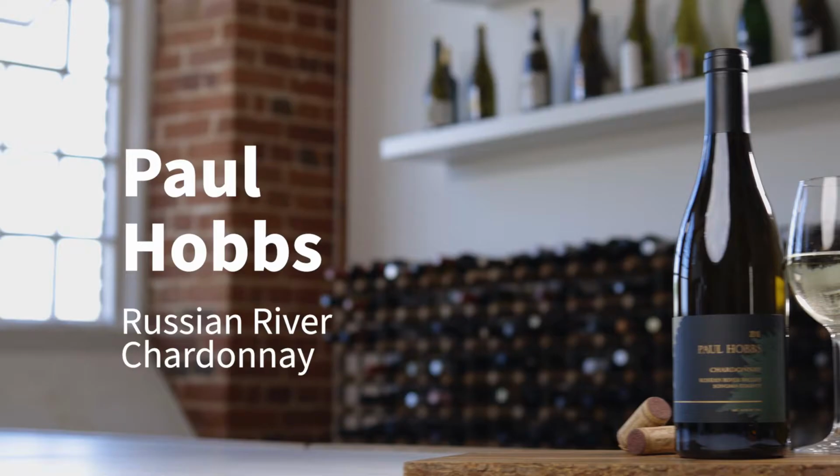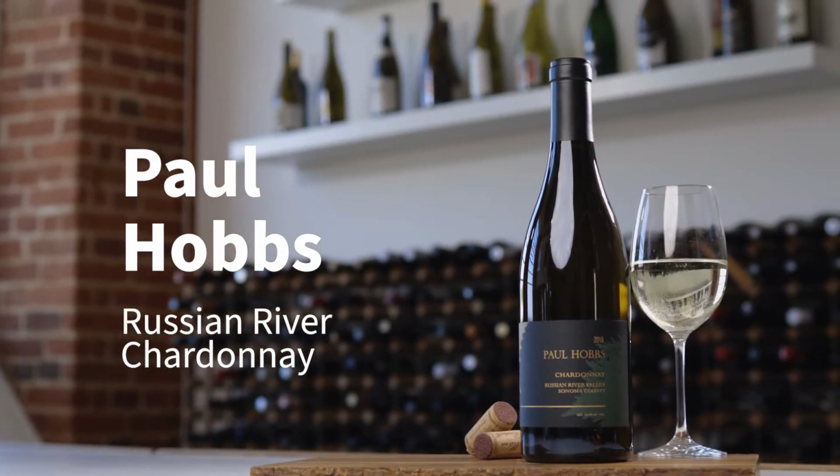So next up, we've got the Paul Hobbs Russian River Valley Chardonnay. Paul Hobbs is one of the godfathers of Californian wines. He's carved out such a fantastic reputation for finding the best sites for wine production. This one in the Russian River Valley is cooled by the ocean influence. You get some lovely morning fogs, and what that does is allow the grapes to ripen really slowly, so you get a gradual building of all the acids, the flavors, everything that you want for an amazing wine.